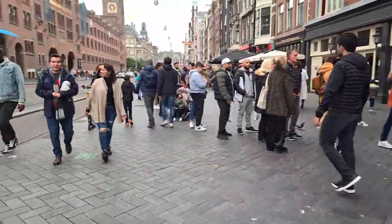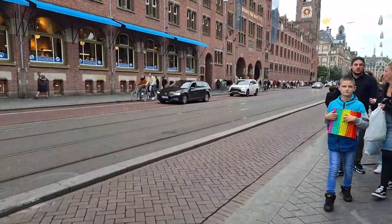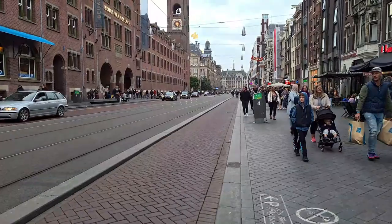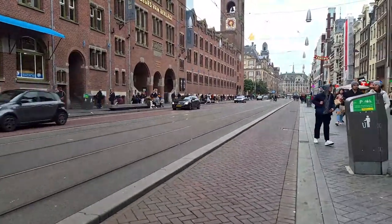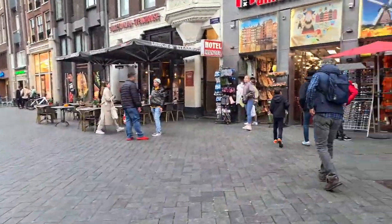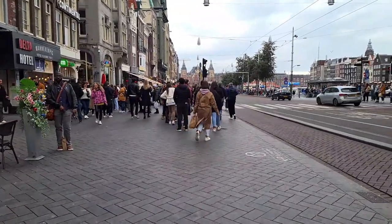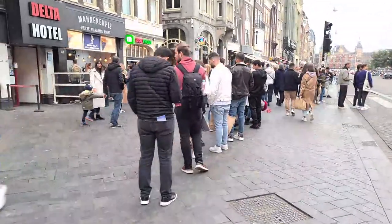Right. I will use the next street to reach Nieuwendijk. How far is the Kalverstraat? It's not far away. Maybe we can take a look. It's only a few minutes away from here, Kalverstraat. Alright, let's try the other street. This is the end of the queue for Manneken Pis.